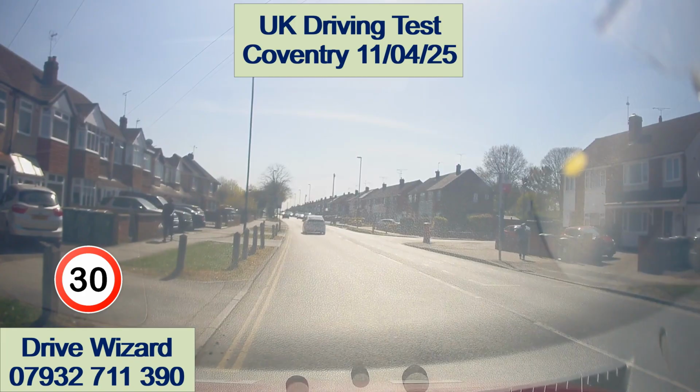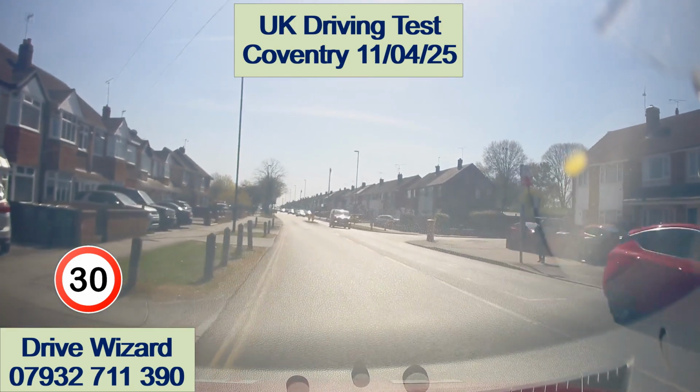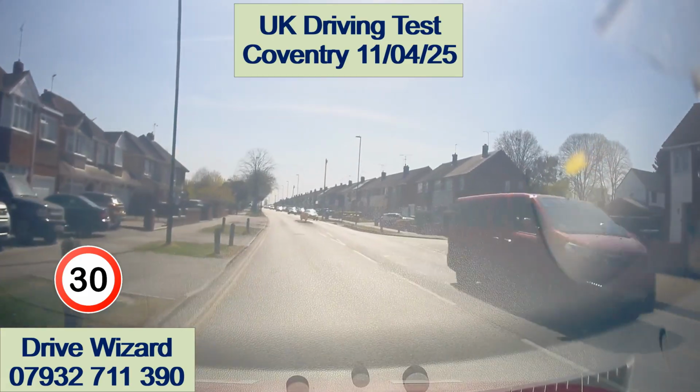So that's what the examiner's saying. Okay, he's saying thank you very much. That's the end of the independent driving. I'll direct you as normal from now on. Drive on when you're ready, and he obviously is ready. So there we go.